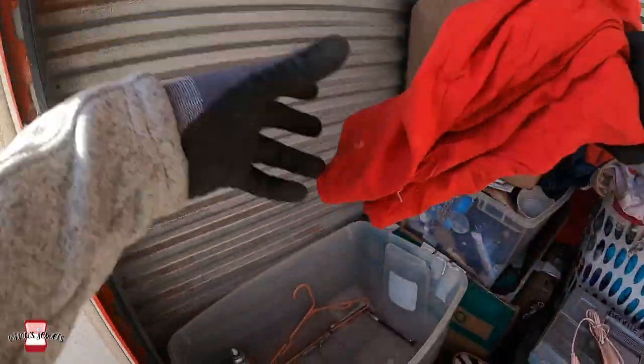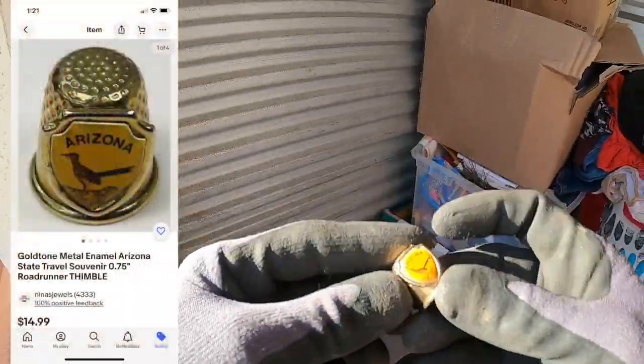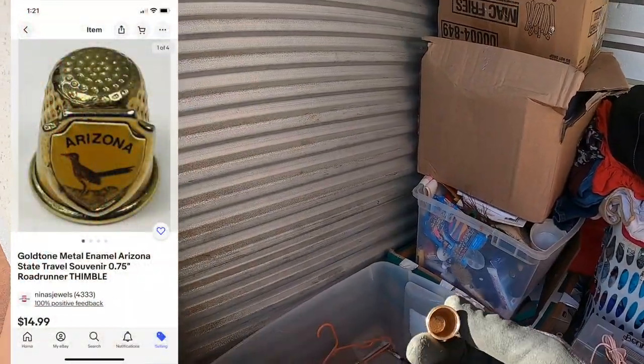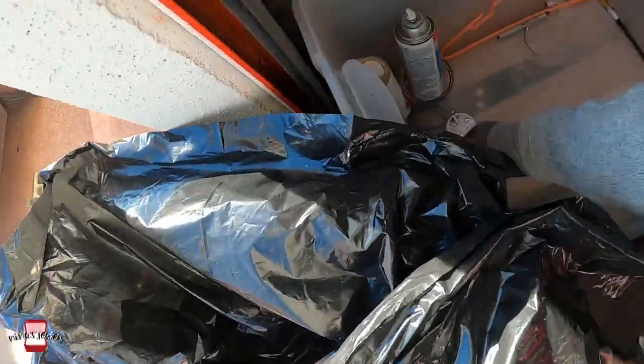Stains. That's just garbage. Garbage. Beer salt. Garbage. Oh, cool. An Arizona thimble. Might be useful. Keep that.